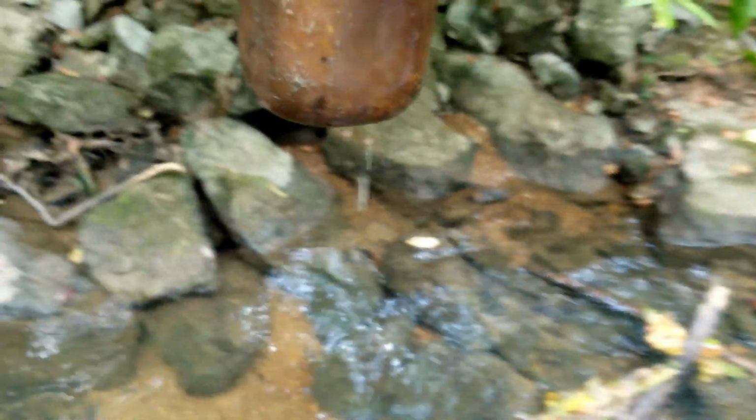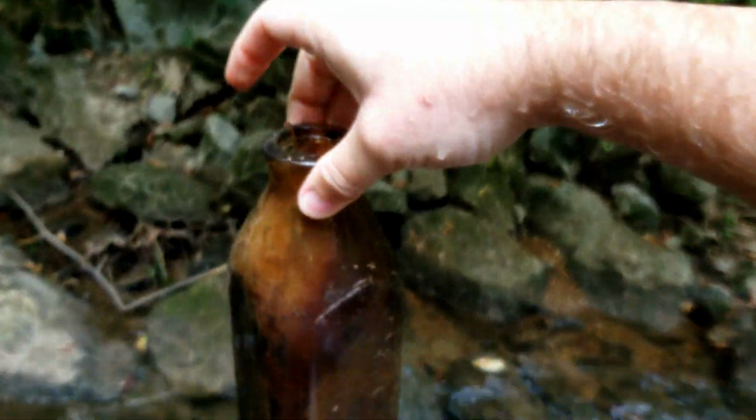Looks like another milk bottle down here. Let's see. Let the water clear. Goodness. Probably a big orange juice bottle. Definitely not what I was looking for.